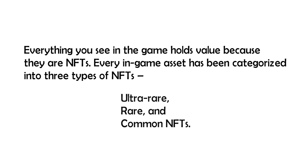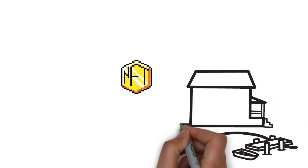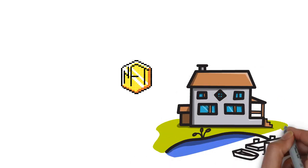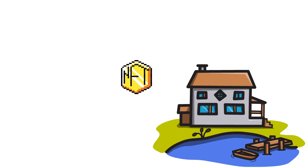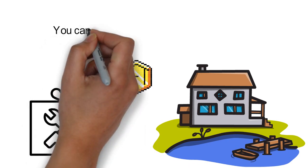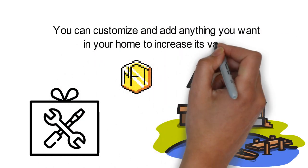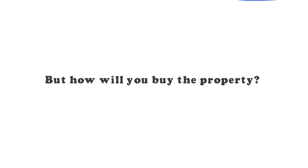The moment you buy any home, unit, or suite, you can start to decorate it by showcasing NFTs of different art pieces. Imagine your dream house and see what you would want to display in it. All the paintings, premium furniture, decoration, and everything can be customized, right? In the same way, you can customize and add anything you want in your home to increase its value. But how will you buy the property?